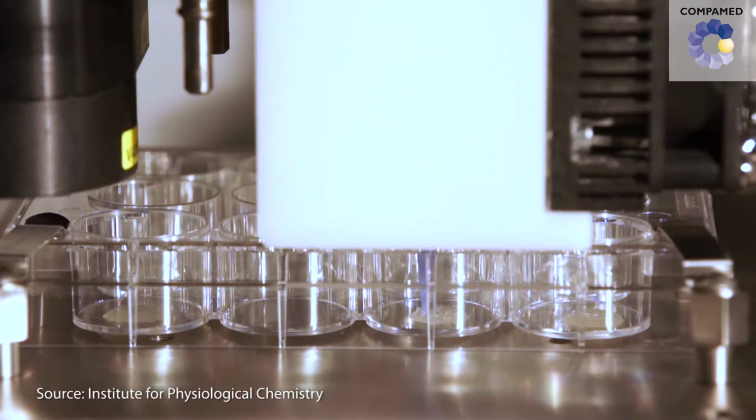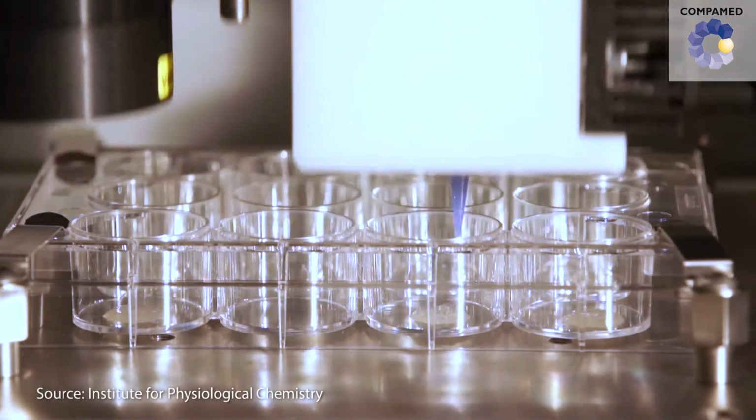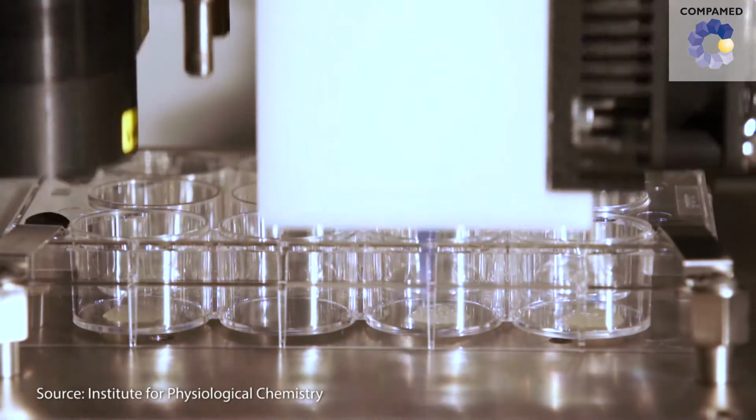Polyphosphate is a relatively simple material. It consists of units called phosphate, phosphate and phosphate. What makes them so interesting is that these phosphate units are linked by high-energy bonds, as is the case with our vital source of energy ATP.